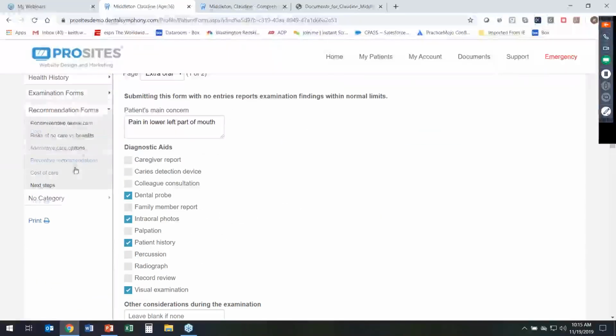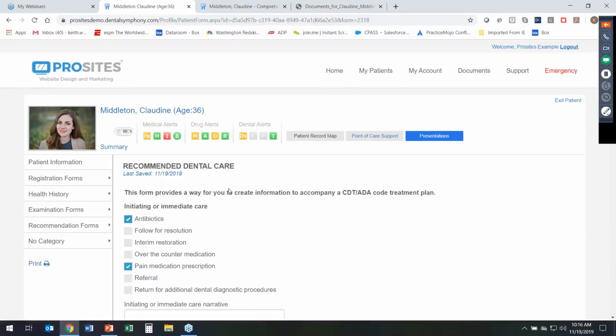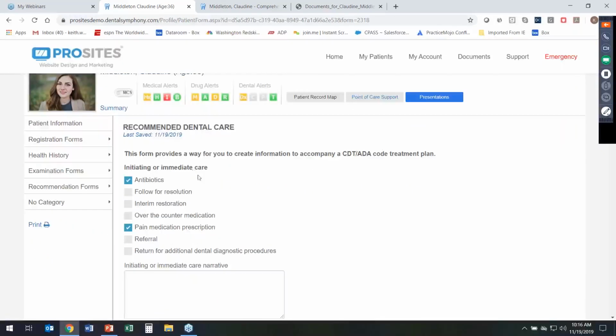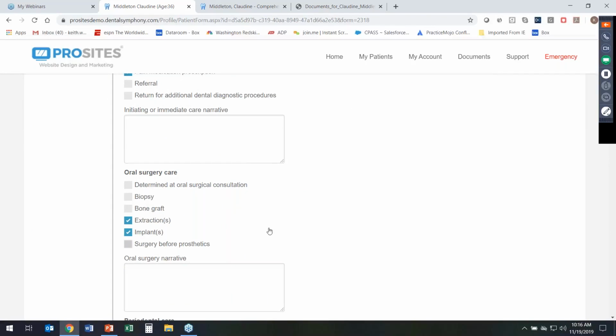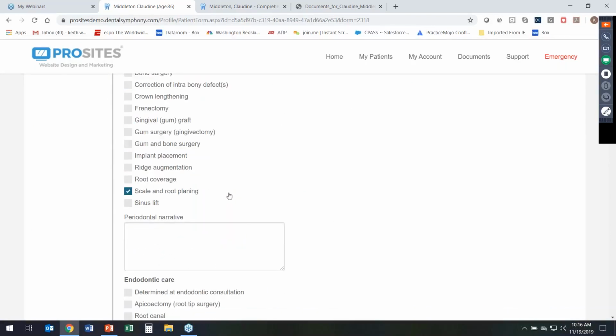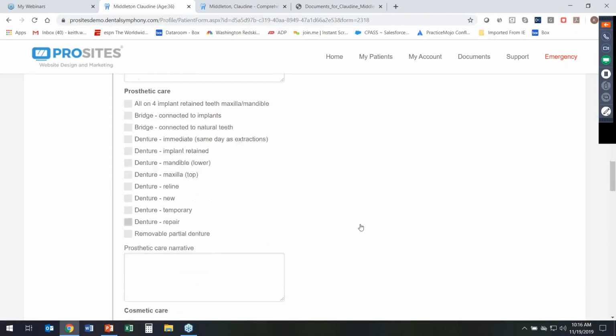And then I do the same thing for my recommendation forms, including the recommended dental care, the risks of no care, the alternative care, the recommendations, the cost of care, and the next steps. I'm just going to look at recommended dental care. In this particular case, this form accompanies your CDT or ADA code treatment plans. My initiating care is I'm going to give you antibiotics. I'm going to recommend pain medication. The recommendation you're going to give is an extraction and an implant, scale and root planing, and some composite fillings and crowns. And so these are really important.